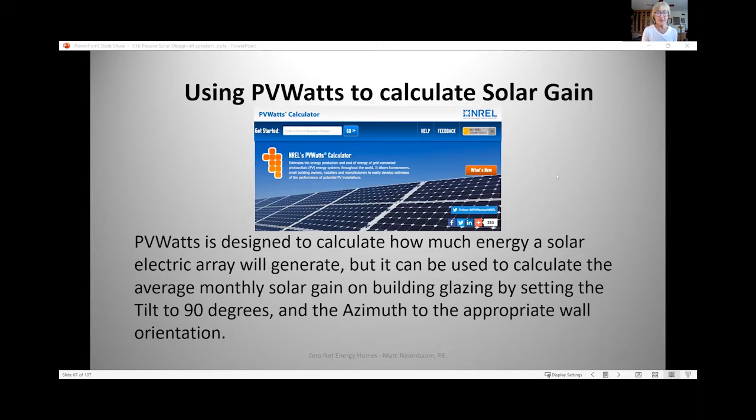I'm also presenting Mark's slides, so I'm sorry, I'm getting a little bit ahead. He was just emphasizing that it shows how much electricity can be generated, but it can also be used to calculate the average monthly solar gain. Basically, you're setting the tilt to 90 degrees. This tool is basically used for the PV panels on the roof, which may be anywhere from 25 to 45 degrees. But when you're putting the windows in, you'll do the tilt at 90 because you're looking at the amount of energy that comes through a vertical window.